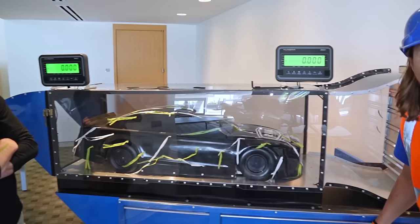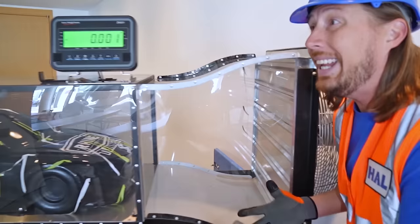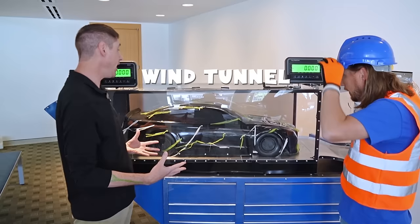Oh, and look, there's a fan on it. So what is this? This Handyman Hal is our wind tunnel, and this helps to show how air and a race car work together.